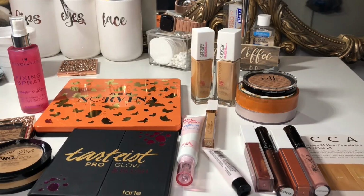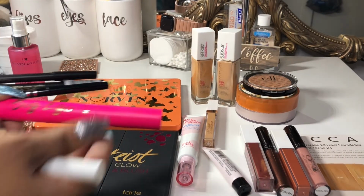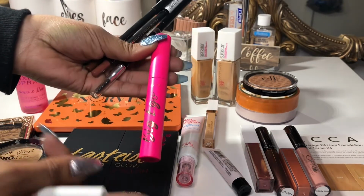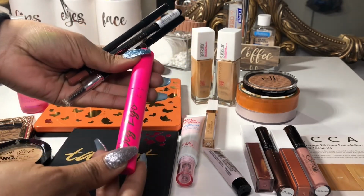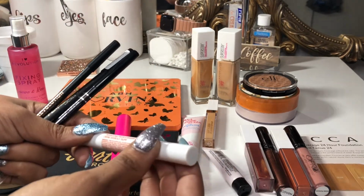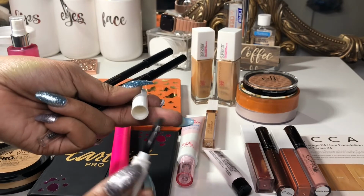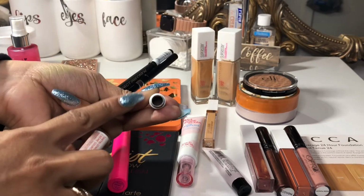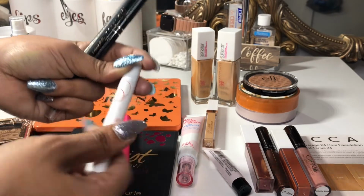I quickly want to mention I took out these products as well for my Shop My Stash. This is the Tarte Big Eagle mascara. This is going in here as well. The Cella eyebrow cream has a brush on one side and a pomade cream on the other. So I'm pulling that out for my brows.